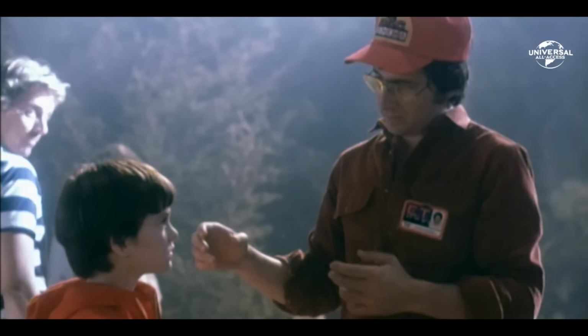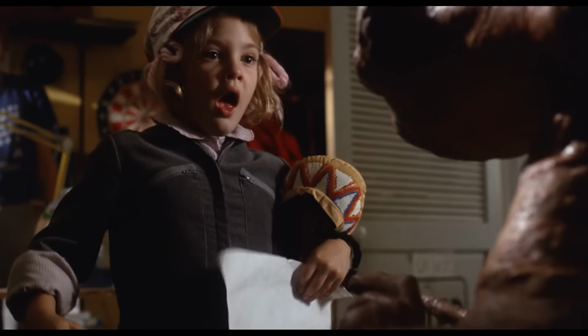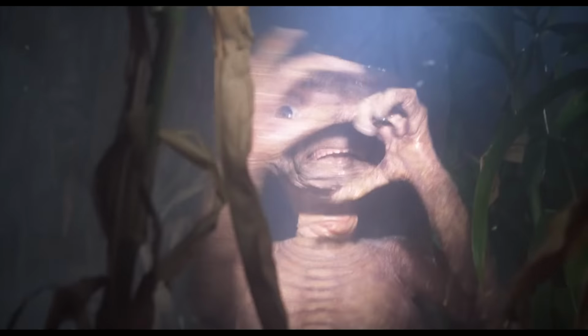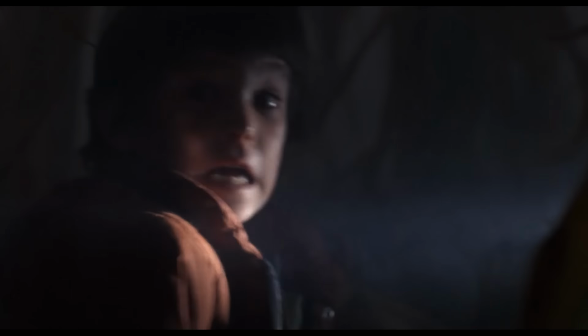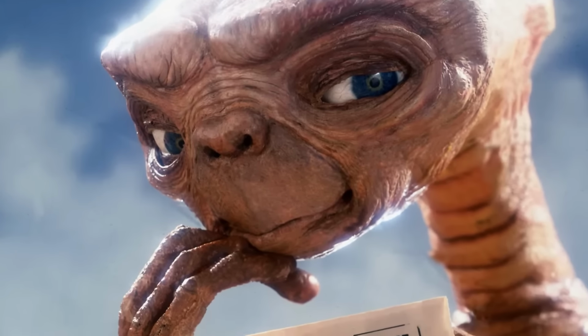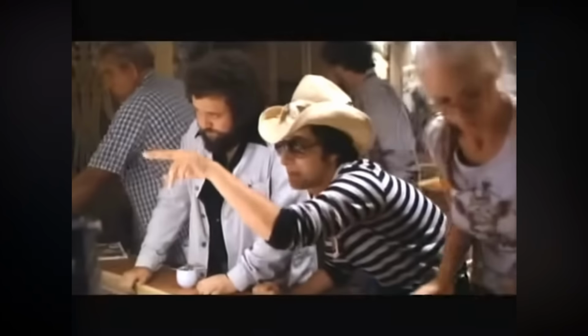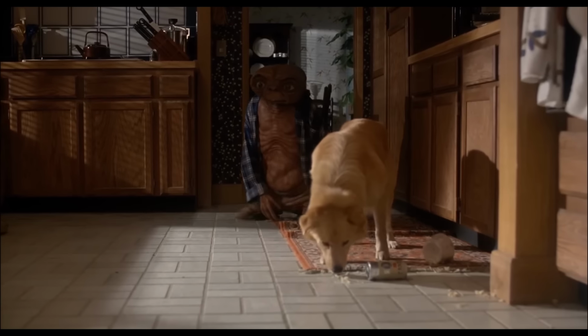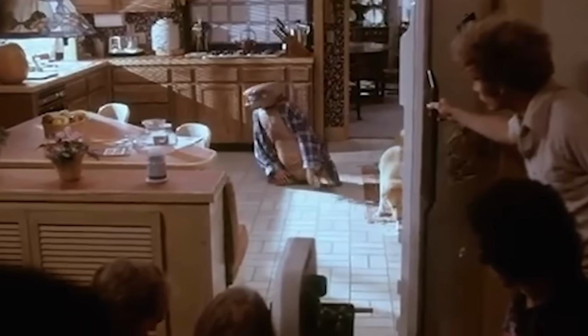But a few years later, and we got the lovable alien E.T. It's easy to forget all the hype surrounding this movie back in 1982. People lined up for miles. He was on every magazine cover. We just could not get enough of this wrinkly son of a bitch.